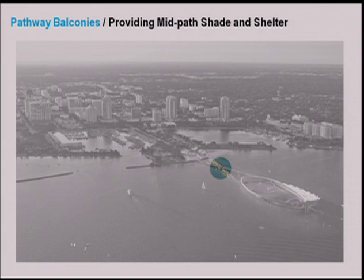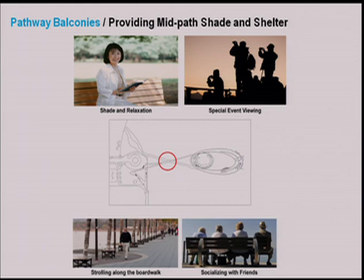In all of the conversations, one of the things that we have heard again and again is that shade and places to sit, to pause, to relax along the pier is an important functional component of, or needs to be an important functional component of, the new pier. And that can't just happen out at the far end of the pier or at the very beginning, but needs to happen along the entire length of the pier.